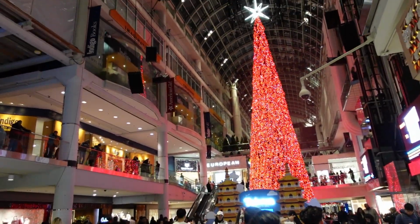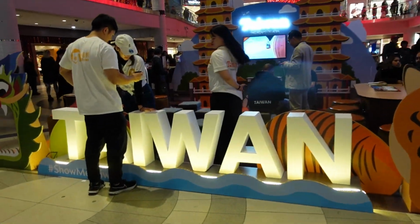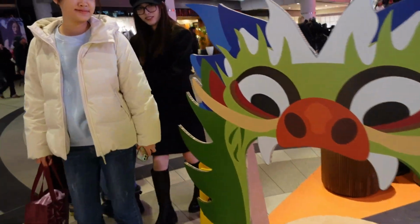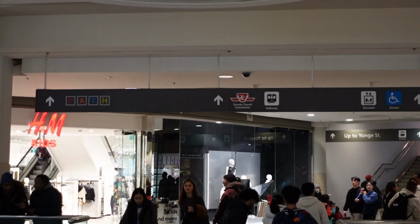So the beauty of the Eaton Center is that it is connected to the TTC system. But also, it's huge. There is lots of levels, tons of stores, lots of food. So there is no shortage of things to do. It is also connected to the PATH.